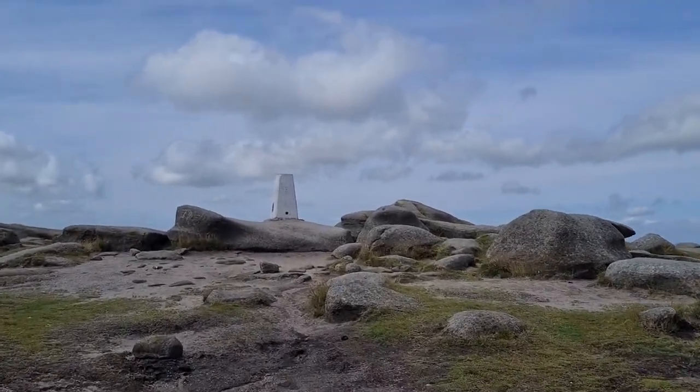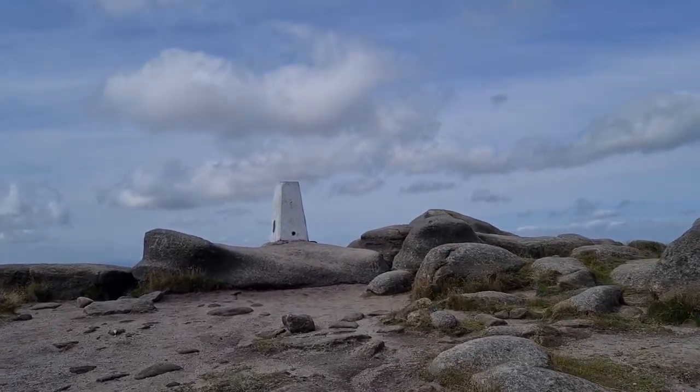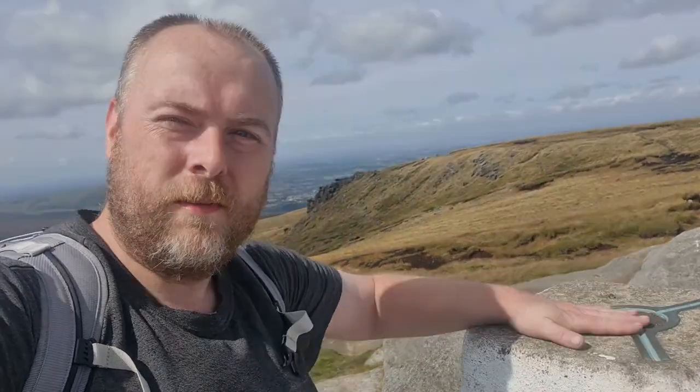Here we are at my first of 4 summits that are over 600 metres in the Ethel Challenge. Sitting at 626 metres and overlooking the crash site of the B-29 Canadian super fortress overexposed. This is Higher Shelf Stones, and this is Ethel 30.